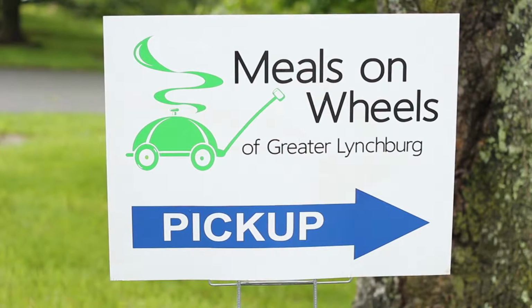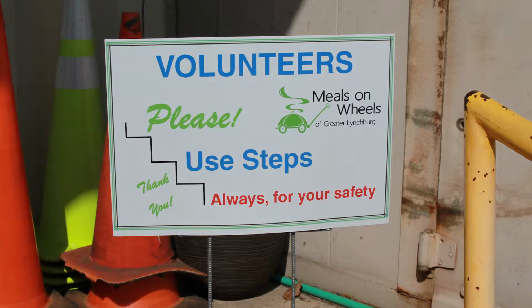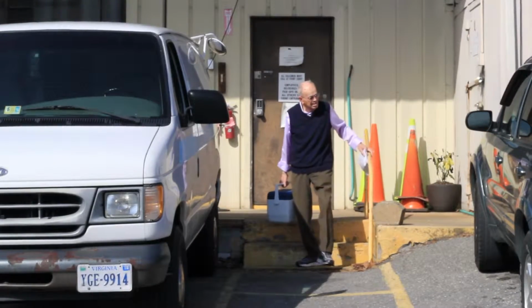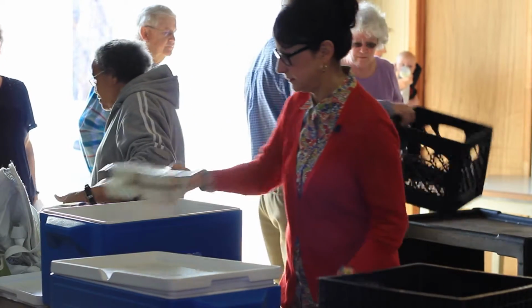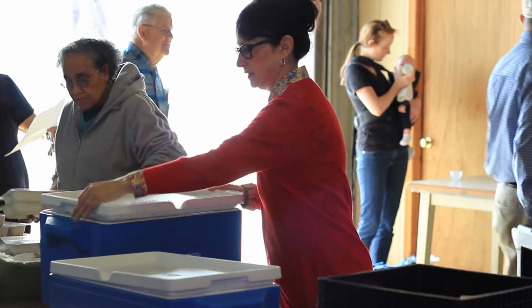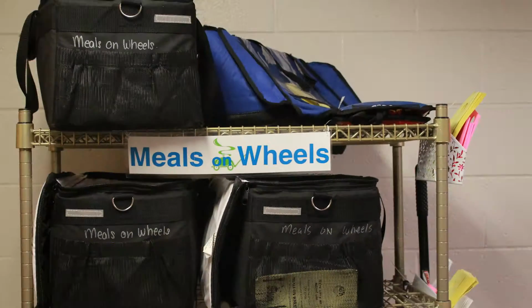When you arrive at your pickup location, canteen, or Virginia Baptist, park in the designated areas and adhere to all safety precautions, especially using steps where indicated and not stepping on and off of the loading dock. If you're picking up from the canteen, you'll need to bring 2 thermal or insulated chest, bags, or containers with you, 1 for hot foods and 1 for cold foods. If you need an ice pack for your cold foods, we can provide one. You will just need to refreeze it before each delivery. On Virginia Baptist routes, thermal containers are provided and must be returned to the facility at the end of the route.